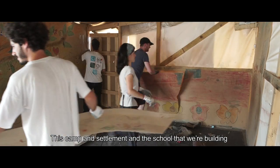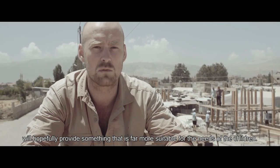This camp and settlement and the school that we're building will hopefully provide something that's far more suitable for the needs of children.